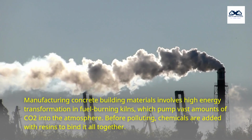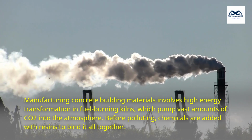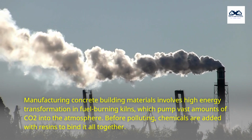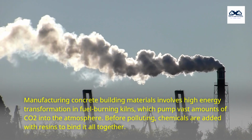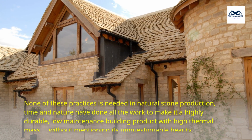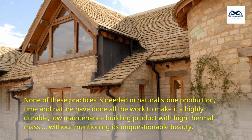Manufacturing concrete building materials involves high-energy transformation in fuel-burning kilns, which pump vast amounts of CO2 into the atmosphere. Before polluting, chemicals are added with resins to bind it all together. None of these practices is needed in natural stone production.